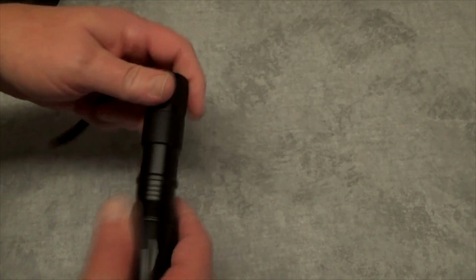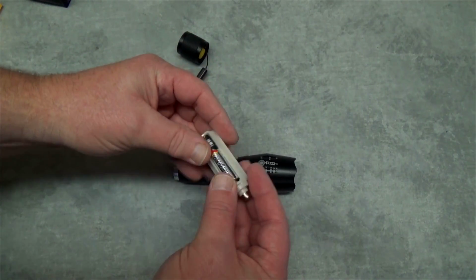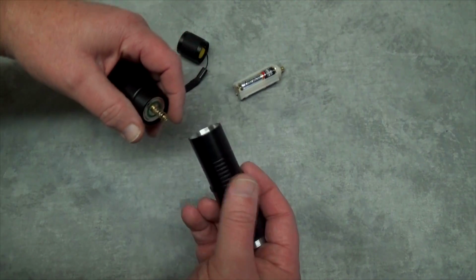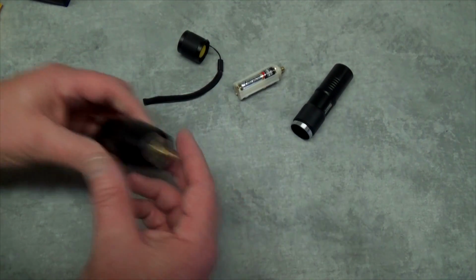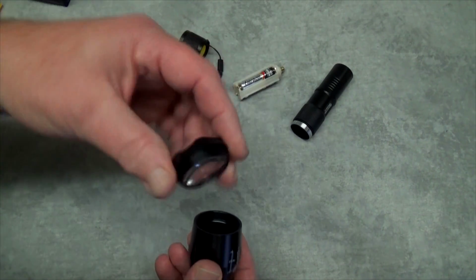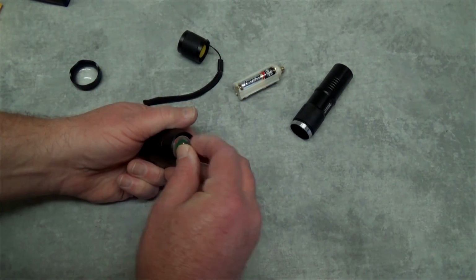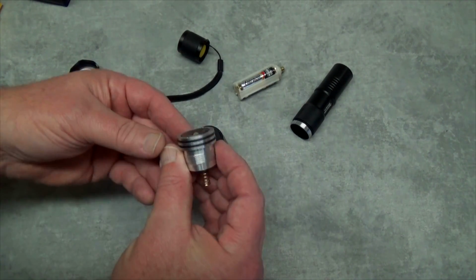Let's take it apart. So it's a flashlight. There's not much to say about it, but we can see if we can take it apart here. There's the battery holder. Just an empty tube. And this has a lens. And this should come out the front. Yep. There it is.